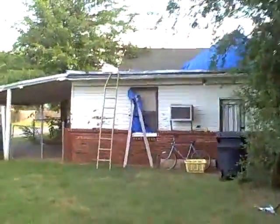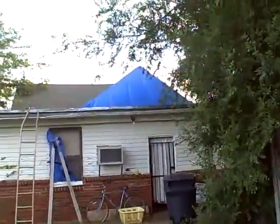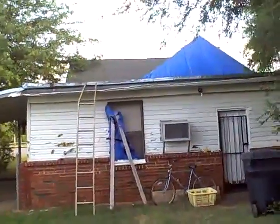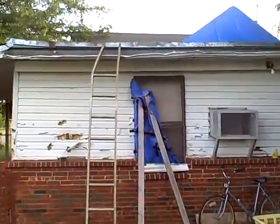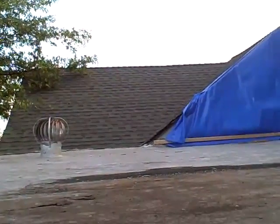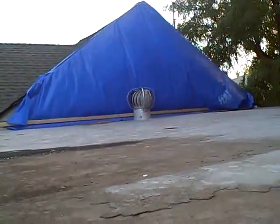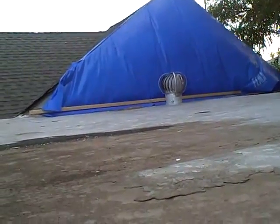Rear view of the home. Tarp. I looked up in the attic and it is wood composition shingles, and I crawled up on the ladder and there's actually holes in the asphalt shingles. I looked up in the attic again, there is wood shingles underneath, so it appears to be one layer, possibly one layer, but there are holes.